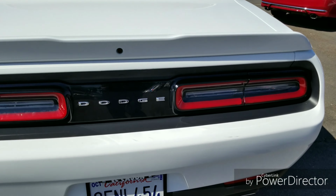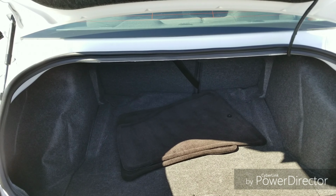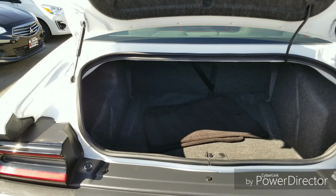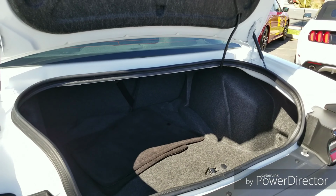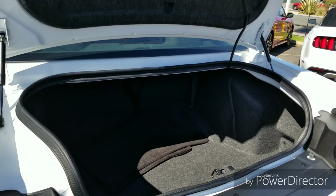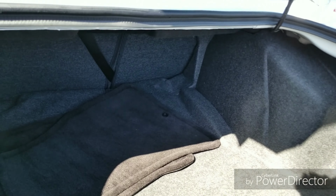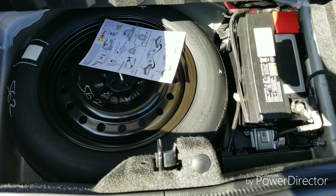But let's go ahead and take a look at the trunk space. With it being such a large car, you would expect it to have a large trunk, and it does. It's pretty large. Only problem is that the opening isn't very big, and it's kind of high. Other than that, though, it's really nice. They give you a nice spare tire back here. The battery is located back here in the rear as well.